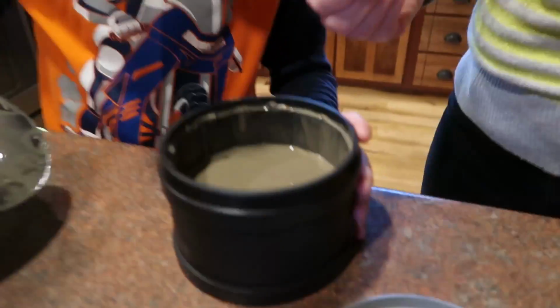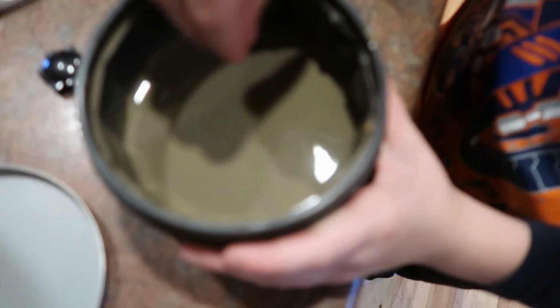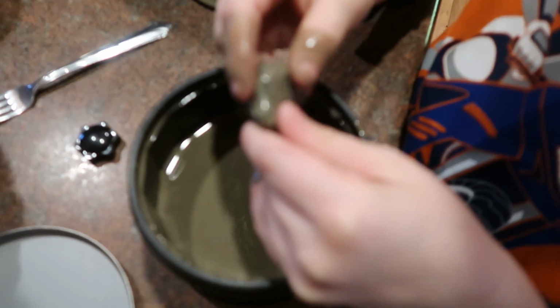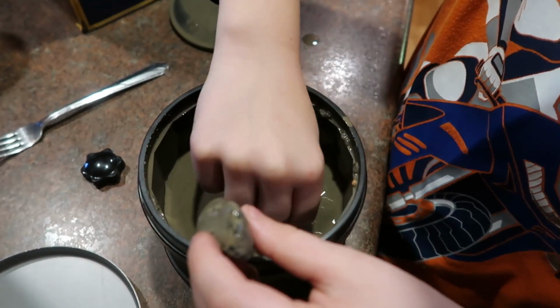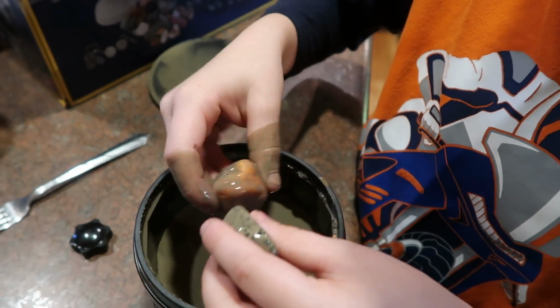Oh, look at it. Okay, so we're just going to reach in here in a second. Should I? Sure. Grab a rock. And how smooth does it feel? Very. It actually looks really good. Okay, we're going to get this all rinsed and get the rock tumbler set with grit number 2. Okay, that's going to be cool to look at.